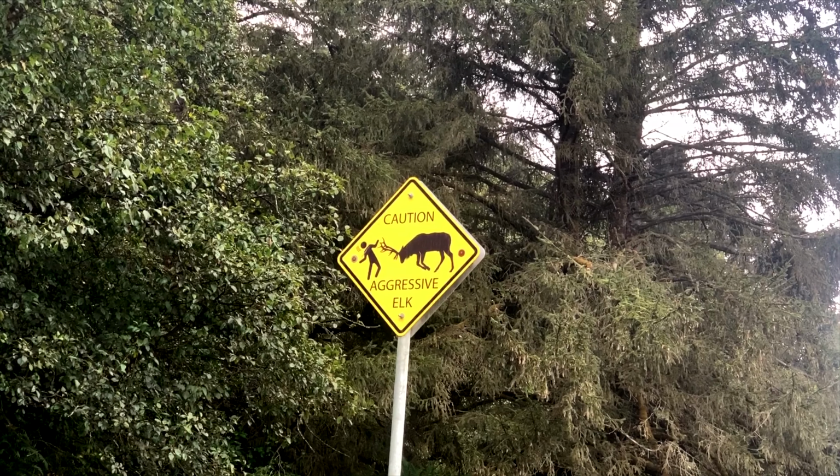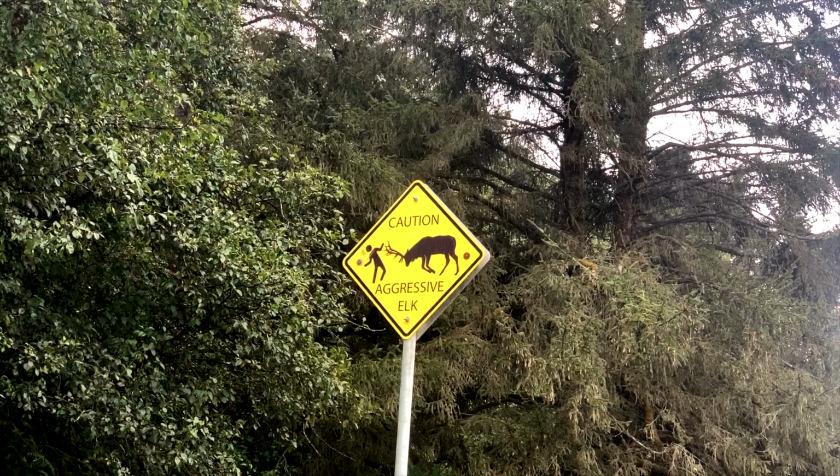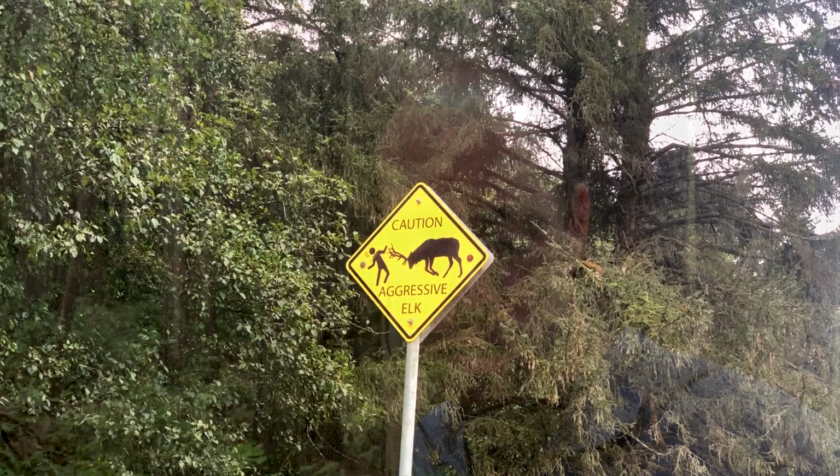What I did see a sign of, literally a sign for, was elk. And the sign said, watch out for aggressive elk. I'll show you the sign, but who knows? Maybe that's elk poop. Looks even maybe a little small for an elk. I don't know. But a little bit too big to be a squirrel, right? So keep our eyes out. Who knows? Could be Sasquatch poop. I don't know.